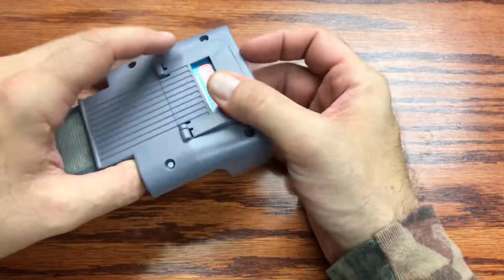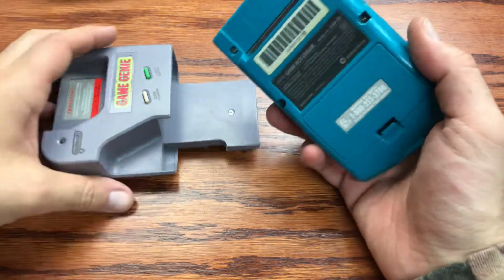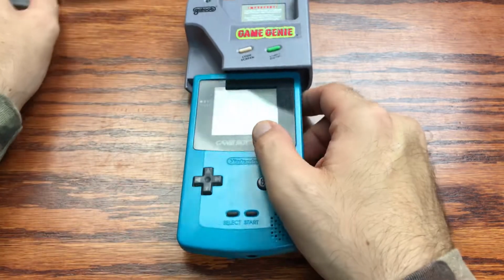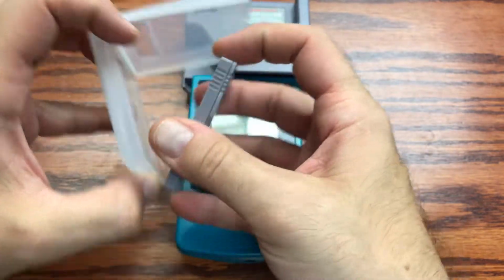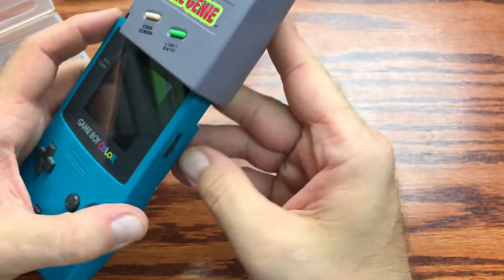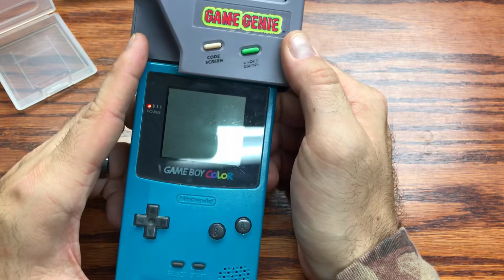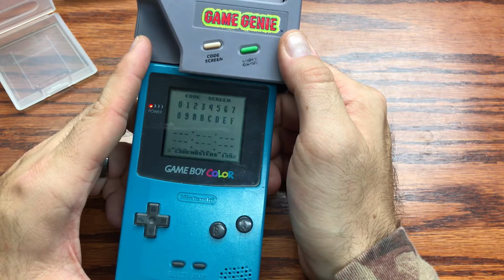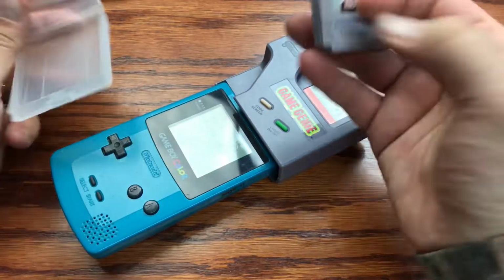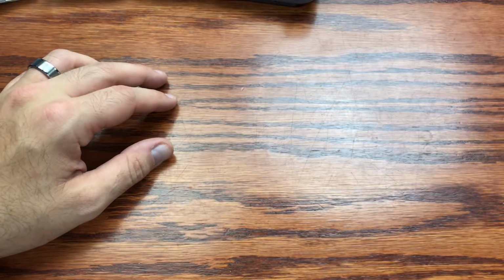I did like how it comes with the little holder on the back. This is designed for the original Game Boy, and not so much designed for the Game Boy Color, but it still works. You can still stick it directly in there and play a game. Let's toss on Blades of Steel. That's right, you gotta load these in backwards. It's all coming back now. Let's see if it loads up the Game Genie. There you go. And then, yeah, you would go through and check out exactly what codes you wanted for the Game Genie and just put them in there. So that was pretty cool. I like the Game Genie on that.